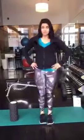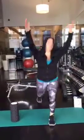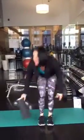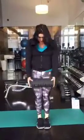To add on a little difficulty, you can reach your arms up about halfway. You can reach them up overhead. The more muscles you use, in other words, upper body and lower body, the more work you're going to get done. I can add on that roller, reaching the arms up, adding a little balance component. And again, I'm always going to make sure my front knee is aligned with my toe. I'm going to turn from the side here.